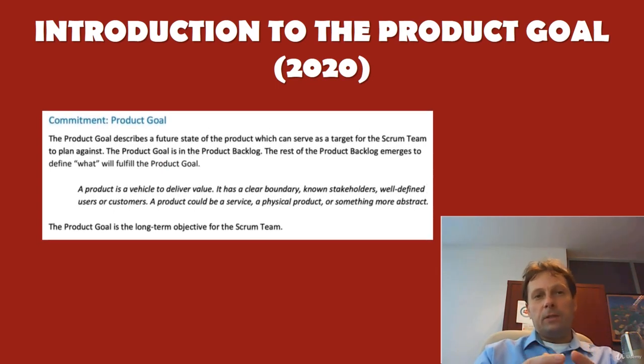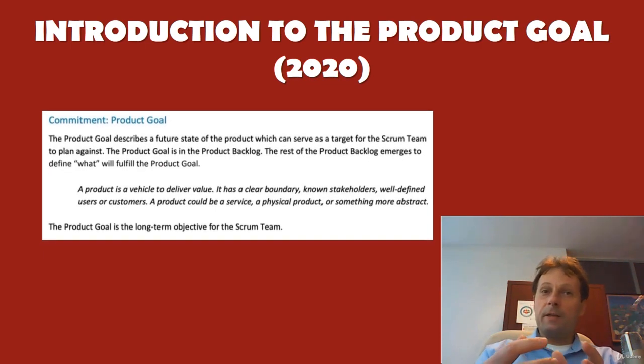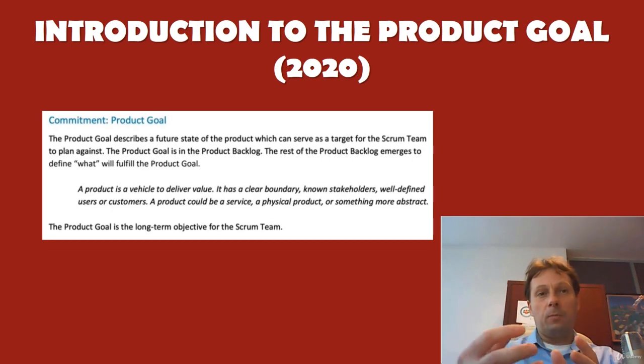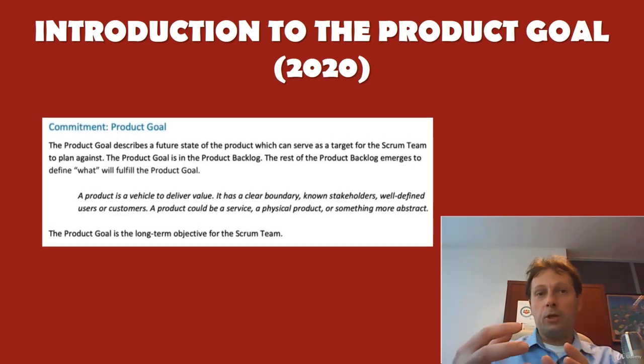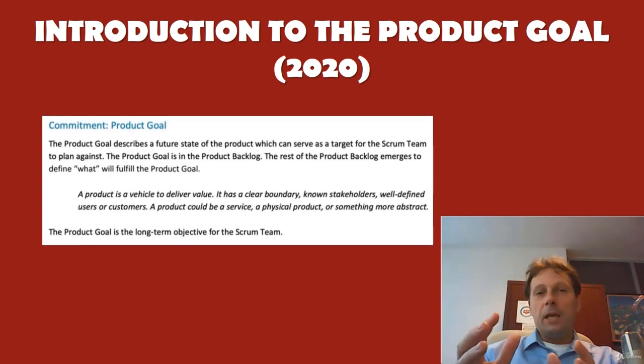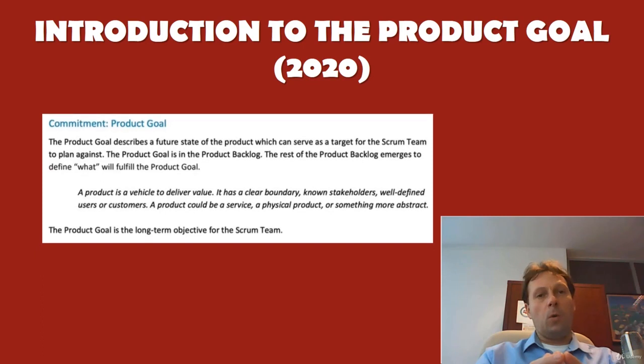So the 2020 Scrum Guide introduces the concept of the product goal to provide a focus for the Scrum team towards a larger, valuable objective. In other words, to make sure that we keep our eyes on the prize. Each sprint should bring the product closer to the overall product goal.